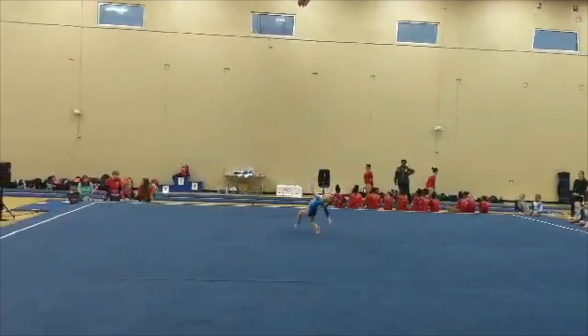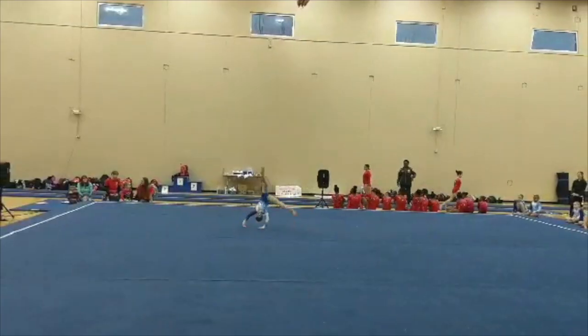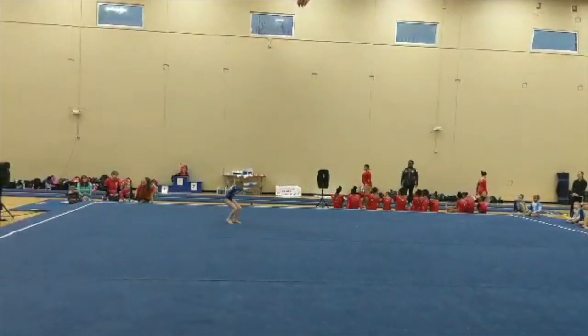Now she does her front handspring step out. Her arms were bent there, and you can see that her legs are bent as well. So those are deductions that she might have gotten. And as she goes to do her round off, her legs were bent. So there's a deduction there.